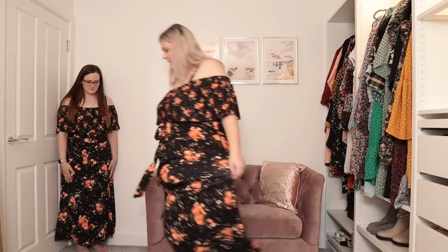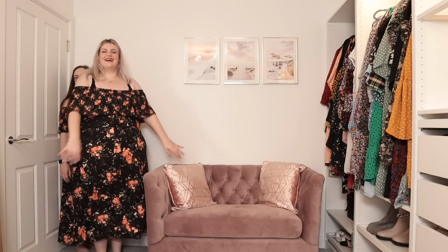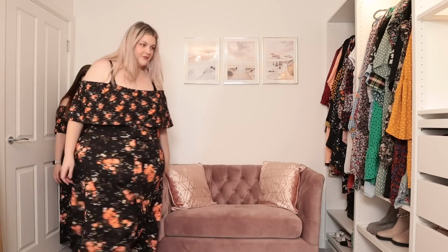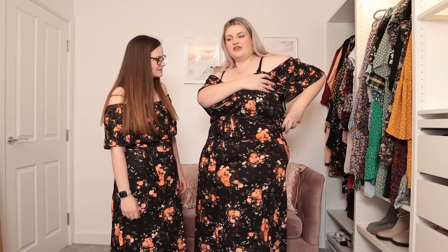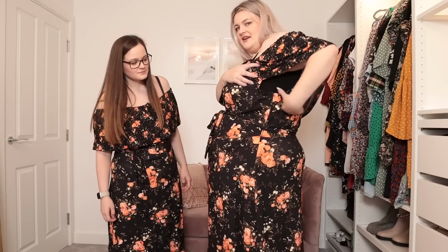Yeah, same for me as well. Like Leila, it's floor length on Leila and it's pretty much floor length on me. And the problem is it's a heavy fabric, so it's clingy and it's pulling, and we just don't like it, and it's also just fitting me awfully. Look at how much excess material is here.